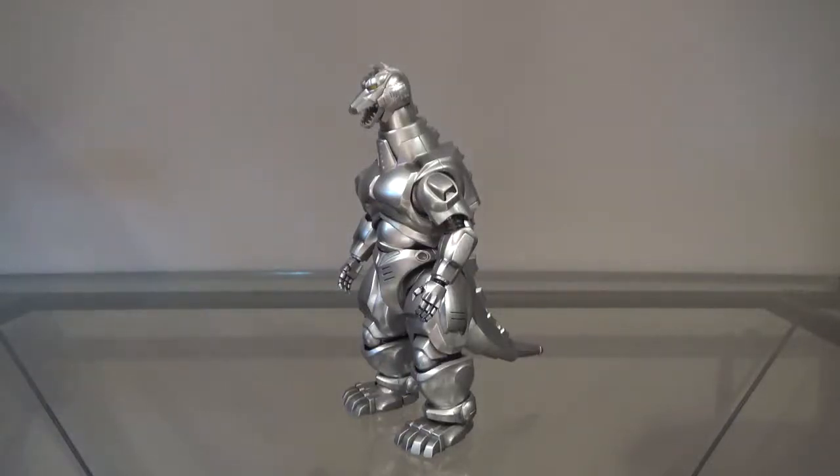Hey guys, Zach here, and welcome back to another action figure review, and today we'll be taking a look at the MonsterArts Super Mechagodzilla. Now, Super Mechagodzilla comes from the 1993 film Godzilla vs.